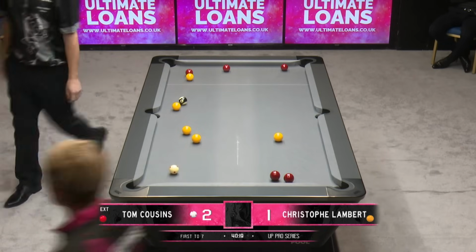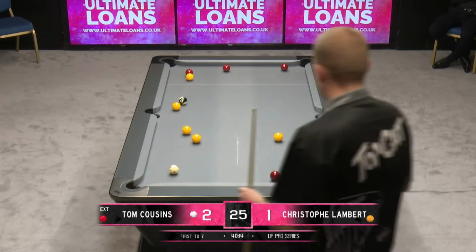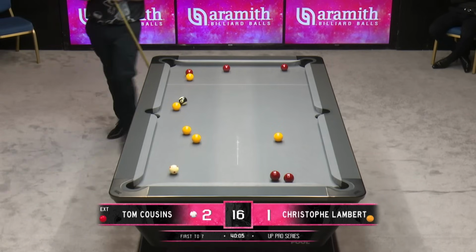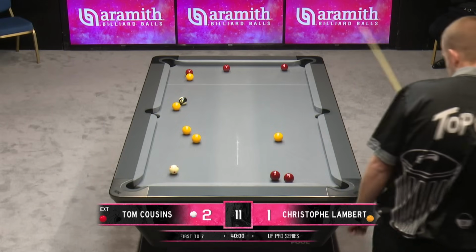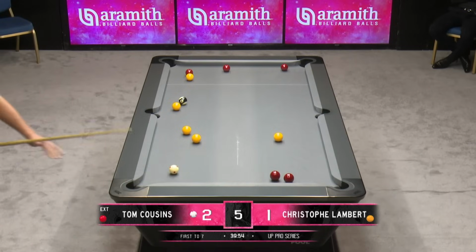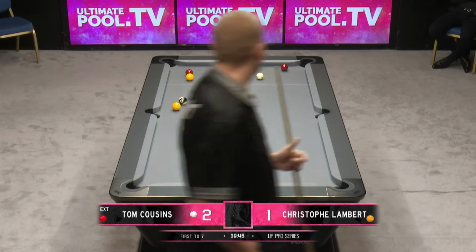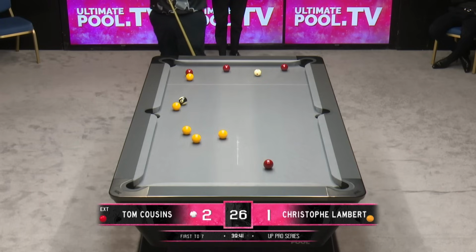And that hasn't quite come out as Tom Cousins would have liked. Which means he can manufacture this plant. I think he'd have to catch the first red quite thin, maybe half ball, maybe even quarter ball, which takes the cue ball up the table and leaves the red down the table. That's exactly what's happened. So now it's a case of how does he deal with the red by the yellow? Is there enough room? And then where's the 8 ball going?